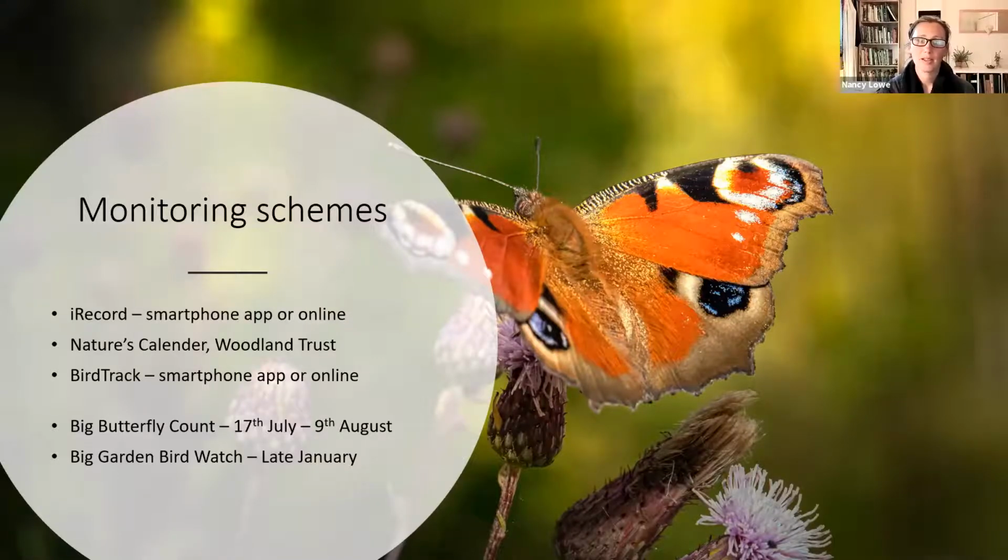the iRecord app. Nature's Calendar is a lovely one used nationally, and they're looking in particular at climate change. They're looking at seasonal events and how those events are gradually changing over the years, and they're monitoring these changes. BirdTrack is another lovely one, specifically for birds. And again, it's got a really nice smartphone app you can use.